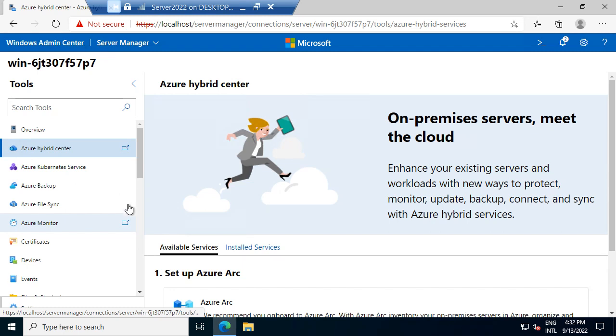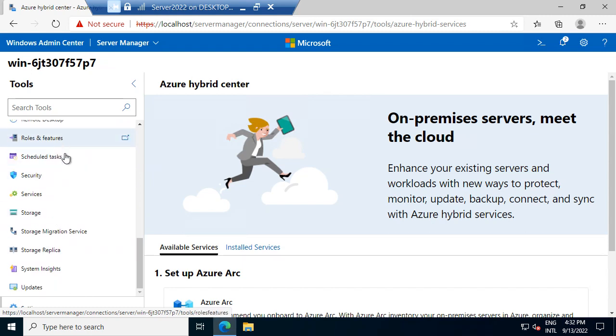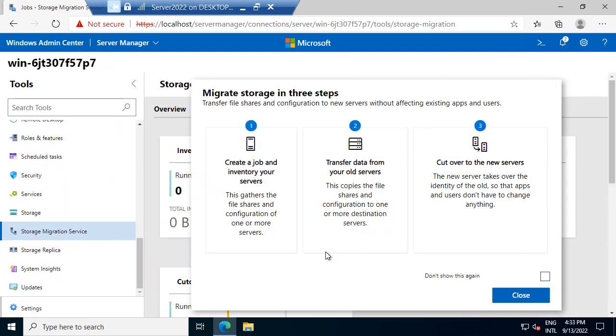So within this demo, going back to Azure, I also have specific roles and features, especially when it comes to migrating data or storage, where I can set up the Storage Migration Service locally on my Windows file server. I can set up an orchestration server that will migrate storage in basically 3 steps. I create a job. It will inventory and evaluate my servers, things like storage volumes, file shares and configuration of my file servers. Then it will copy my file shares, or transfer the data from the old servers, and create a cutover to the new server.